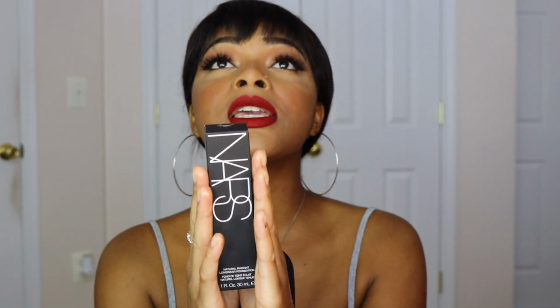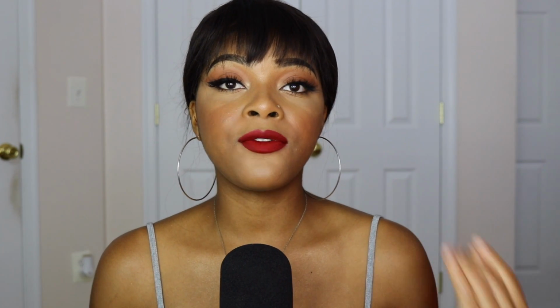So I had to get the Nars Radiant foundation. I've been talking about this. I have always wanted to try this foundation, okay? When I used to work at Ulta, if somebody came in asking if we had the Fenty foundation, we don't, well, I don't work at Ulta anymore, but Ulta does not carry the Fenty foundation. So I would always say, if you want a good foundation, get the Nars foundation.